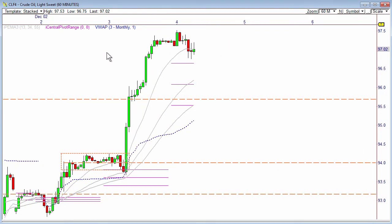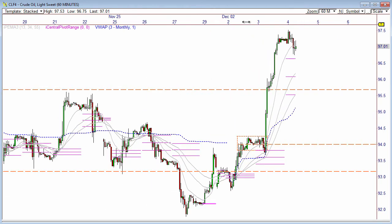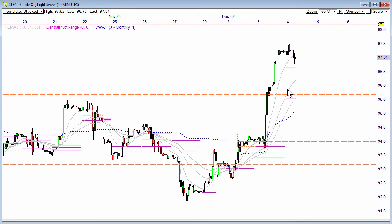But overall, it looks like more upside ahead, especially if price continues to hold above that 95.70. And I have weekly and monthly targets up above here. The monthly target is 100.28, and the secondary is 102.48. We already hit both of the weekly targets that I have in the second day of the week, which shows how strong yesterday's market is.